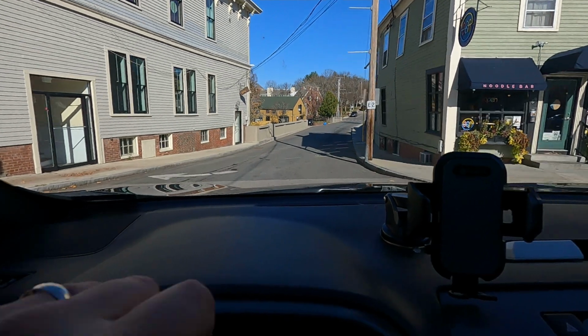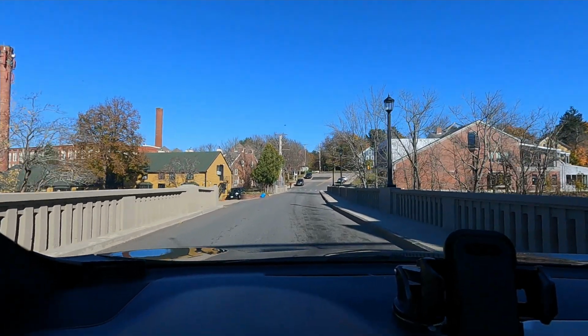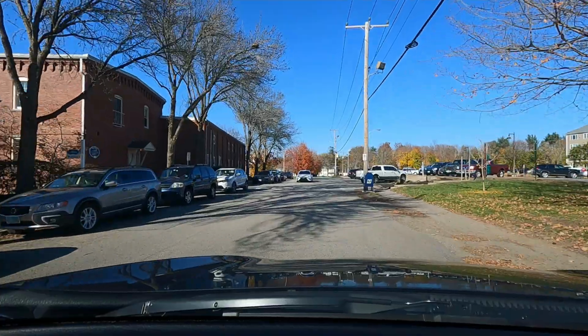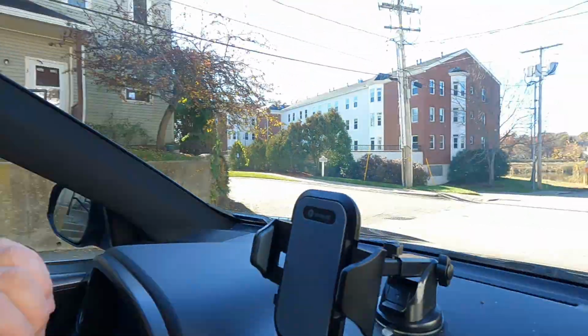All right, I'm driving in the car now. We will get to the powder house, and we have another English phrasal verb to talk about. I think we're getting close. I see the water.